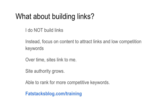You're going to get links from various other websites. To date, I have over 7,000 referring domains to my various websites, and it just keeps going up. And as your site authority grows, this is really important, as it grows, you're able to rank for more competitive keywords. So these days, for some of my sites, I will actually go for more competitive keywords, because my site authority has grown so much. I actually stand a chance to rank for them without doing a whole bunch or any link building.